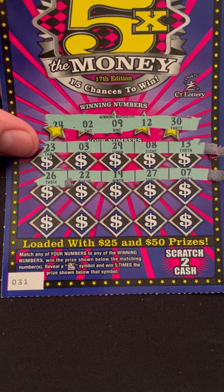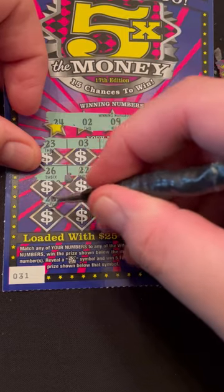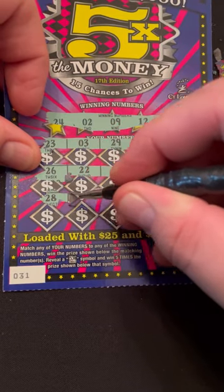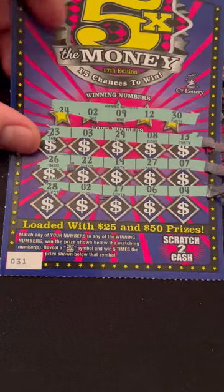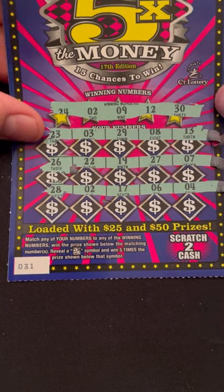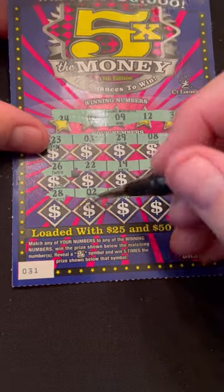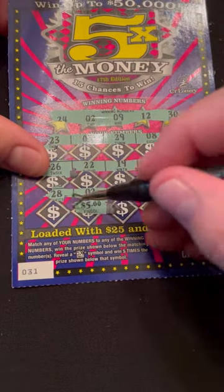26, 22, 19, 20, 7, and 7. All right, last row. We got 28. Oh, we got a match in 2. Sweet. So we got a win right there. 17, 6, and 4. All right. So we got a 2 there and a 2 there. Let's see. And it's a 5.